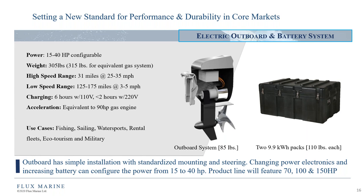Looking at our actual product line and what we are developing and intend to go to market with is a line of electric outboard motors and battery systems from 15 to over 150 horsepower. We will initially be launching with a 15, a 40, and a 70, and shortly after with 100 and 150. Just looking at some of the specs and how it might relate to a gas engine, in terms of weight, we're looking at about 300 pounds for the electric outboard and the battery. This is actually a little bit lighter than an equivalent gas system, because a gas engine often weighs a lot more at over 200 pounds. You have a 6-gallon gas tank and a close to 50 pound lead acid starter battery.